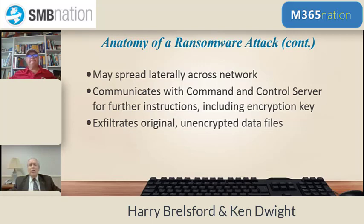For one thing, if the user already has good backups, they don't have to pay the ransom to get back to being able to pick up their business. Then they can just tell the ransomware people to take a hike. There's no reason for them to pay the ransom. On the other hand, the bad guys can say, okay, if you don't pay the ransom, we're going to publish your data. We're going to put it out on the web for everybody to see.